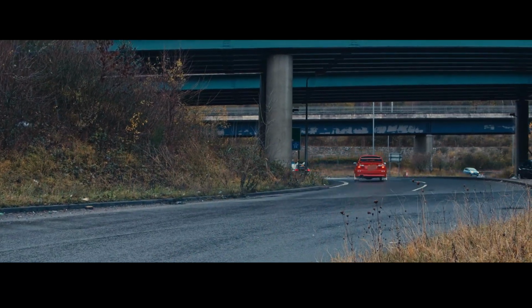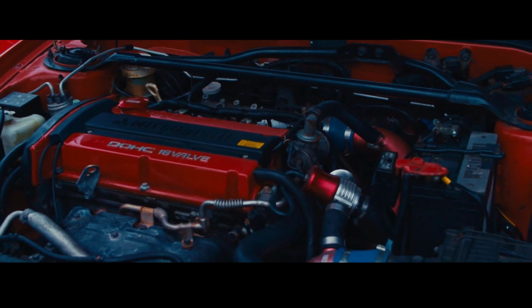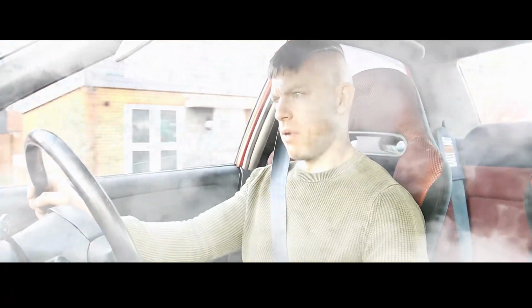Really climbed up the rev range really smooth. The turbo in this car comes with a titanium wheel, so it helps it spool up faster and minimise lag. Got the window open because this car's just a mobile sauna.